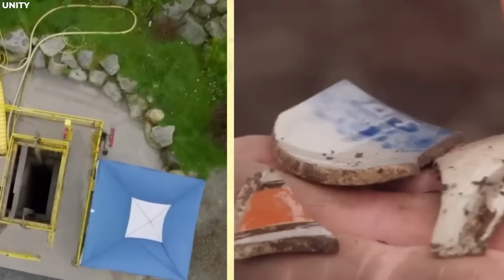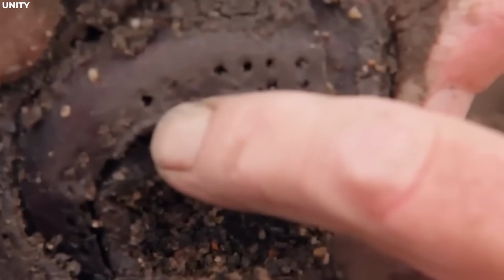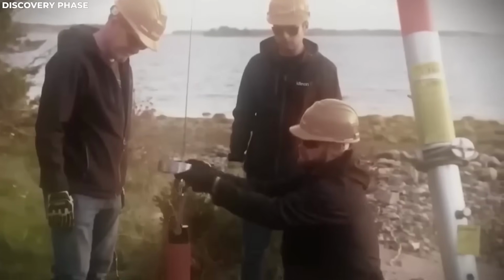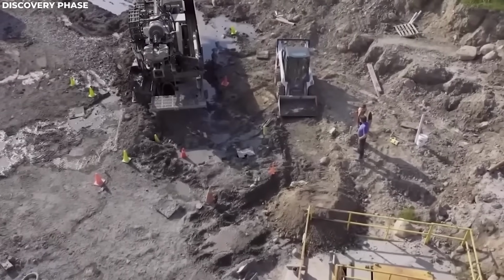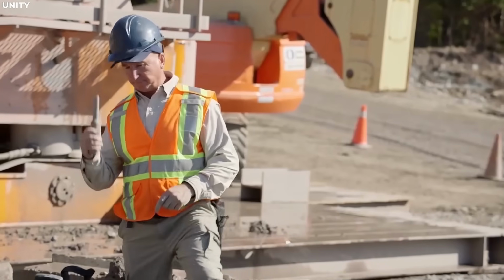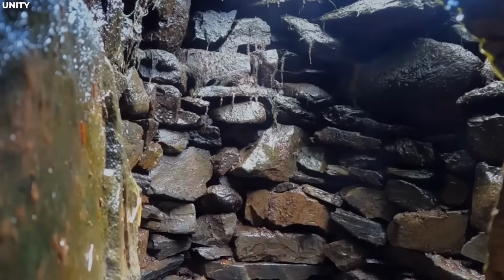And some of the finds really were strange. In one area, they found wooden structures deep underground. When they tested the wood, it turned out to be from the 1200s to 1400s. That meant someone had been there long before the famous discovery in 1795. They also found coconut fibers buried deep in the soil, which made no sense since coconuts don't grow anywhere near Nova Scotia. That alone left everyone confused. Why would anyone haul coconut fiber across oceans hundreds of years ago?